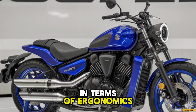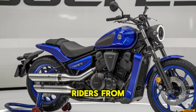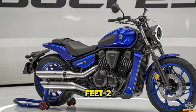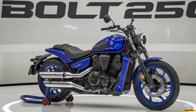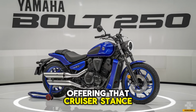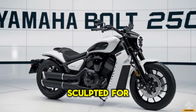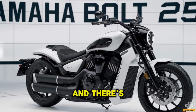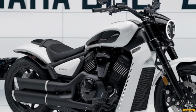In terms of ergonomics, the Bolt 250 is incredibly forgiving. Riders from 5 feet 3 inches to 6 feet 2 inches can find comfort here thanks to the smart design of the seat and controls. The foot pegs are mid-mounted but slightly pushed forward, offering that cruiser stance without feeling like you're doing a split. The seat itself is sculpted for comfort on longer rides, and there's an optional pillion seat and backrest for those who want to share the experience.